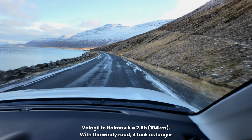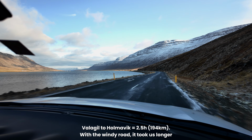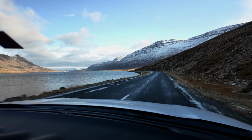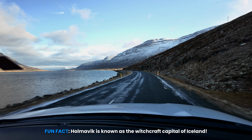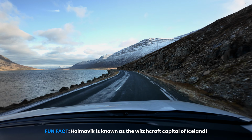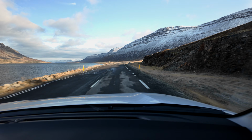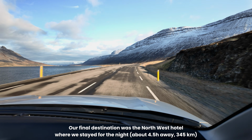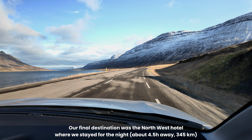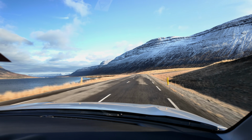Okay, we just left our hike, the Valagil waterfall, and we're headed to Holmavik. We'll pass Holmavik, but we'll see if we could stop there to grab a quick lunch, quick snack. Oh, at Holmavik, if possible. Possibly. We'll see, because it's estimating us 4 hours to our hotel, 4 hours and change, but people say to give more time than Google says.